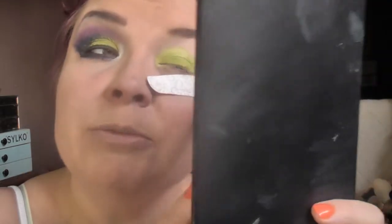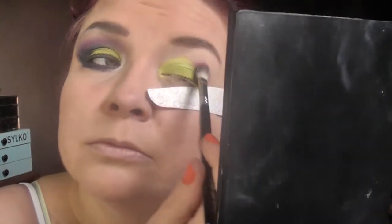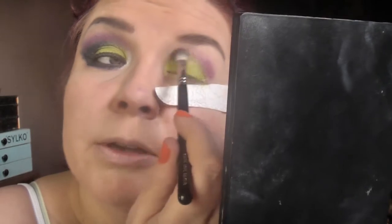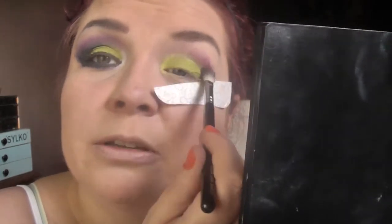So, just going to take a healthy amount of 2am, slightly unhealthy, and I'm just going to place that above this colour here, right down to the corner of the eye. And then I'm going to take it right across. Windshield wiper motions.